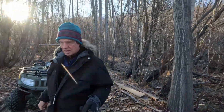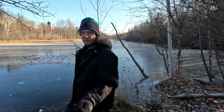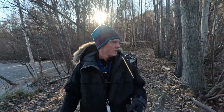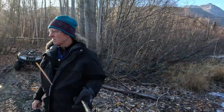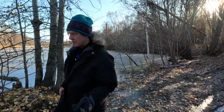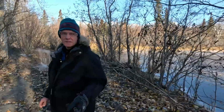So we're at the beaver ponds. You can see it's frozen over now, and another lake back there, also frozen now. Just in the last 3 days, I think, it got cold. Everything froze up. So anyway, this wasn't a beaver pond. I believe this trail we're on was the old original road out here.